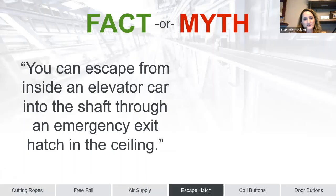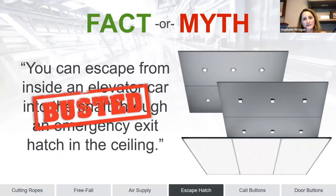Another one would be you can escape from inside an elevator car into the shaft through an emergency exit hatch in the ceiling. This one, as they say, is not true, but it is semi-true because there is an emergency hatch at the top of your elevator car. However, a mechanic needs to be on top of the car to unbolt it, and then the ceiling would have to be dropped in order for you to exit the elevator. So it's kind of true, kind of false, but you would not be able to climb out if you wanted to.